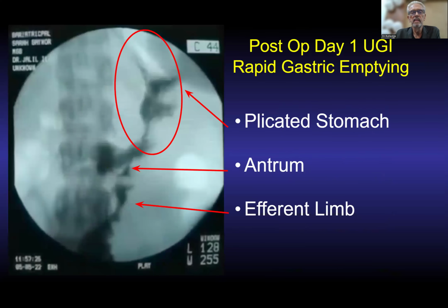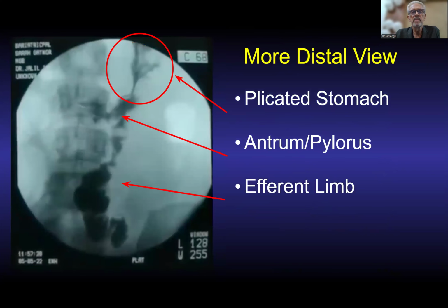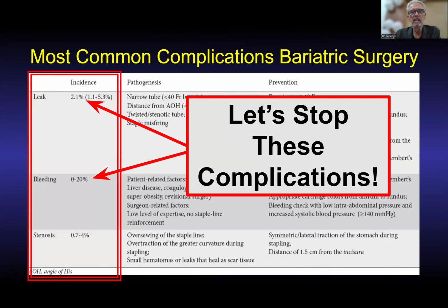Again, same thing. Okay, now why not just do the MGB? Well, there are deadly complications and dangerous complications. And here are the most common complications from one study. Basically, leaks occurred at 2%. Well, that's horrible. Bleeding up to 20%.